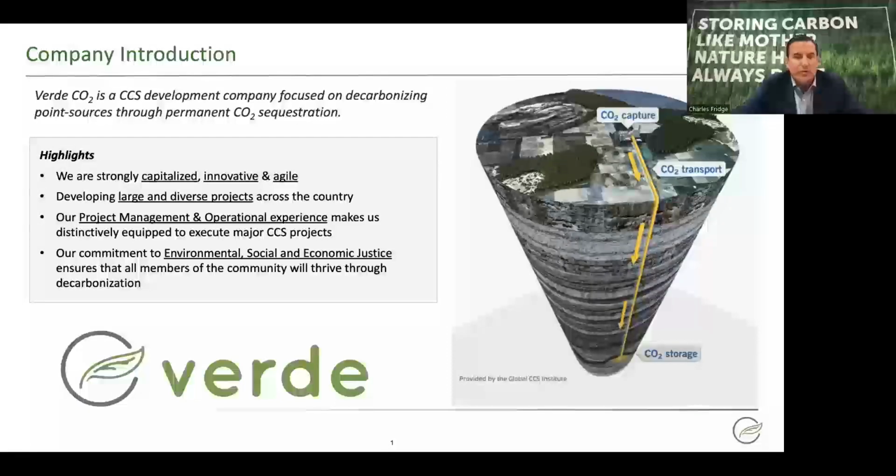Without going on too much about Verde CO2, I did want to introduce our team a little bit. Verde is a private company, as mentioned. We are very well capitalized, and we have been in business since 2019. We have a large and diverse set of projects throughout the United States. We have a lot of focus recently in the Gulf Coast, but as you'll see from some of our projects, we've worked in California, Wyoming, New Mexico, and the Illinois basin as well.